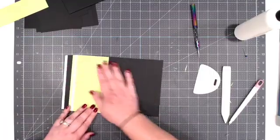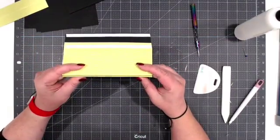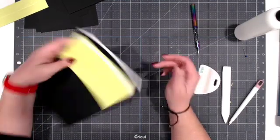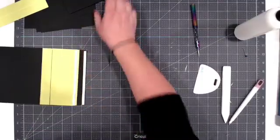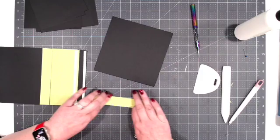And we're just going to line it up, push it down, just like we always do. But now we have what almost looks like a wrapped spine. Pretty cool, huh? I think somebody else actually had done this on the design team, and I can't remember if it was Bobby, maybe?